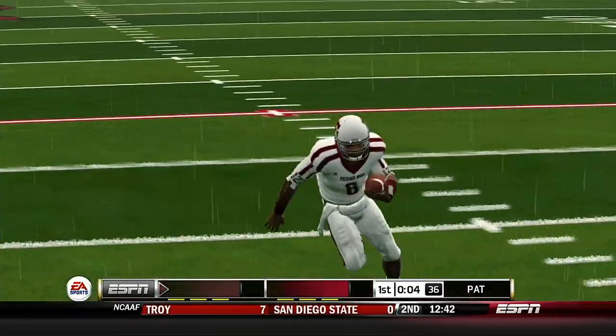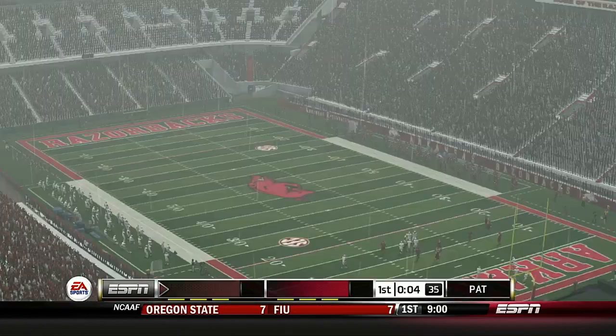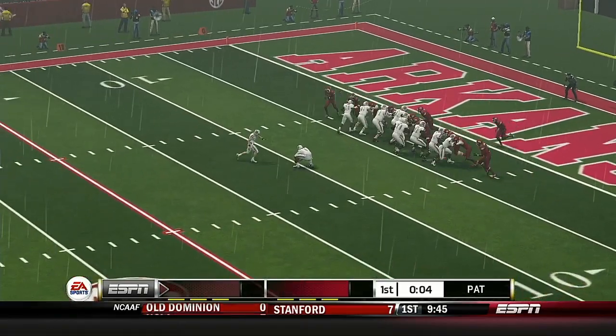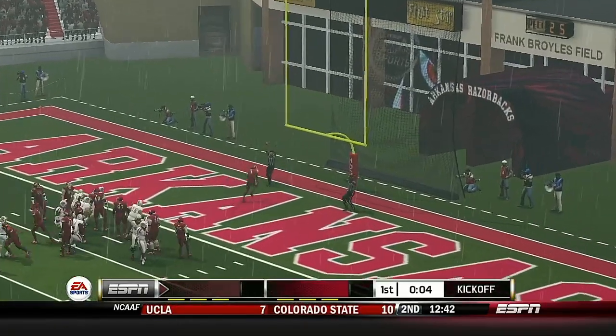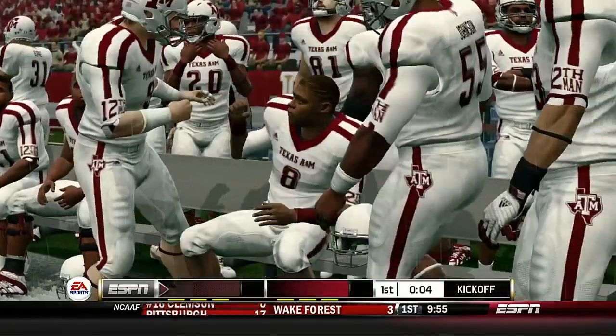That's what makes this offense so tough to defend. When you have a quarterback with the ability to run and throw and he gets down into this area of the field, chances are he's going to find his way into the end zone. Here comes the kicker to try to tie this game up. And he converts the extra point.